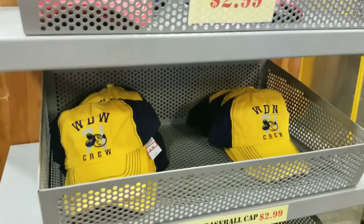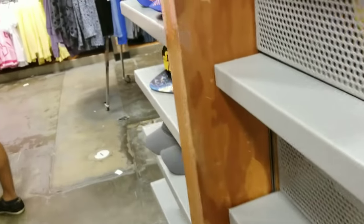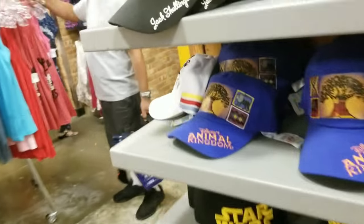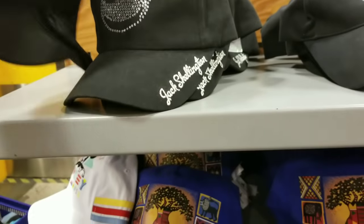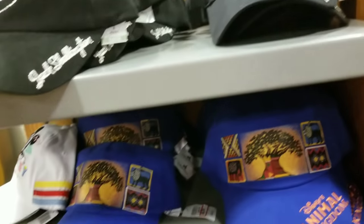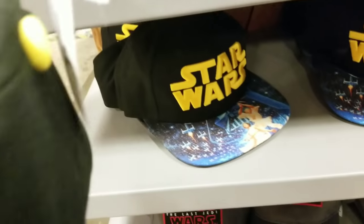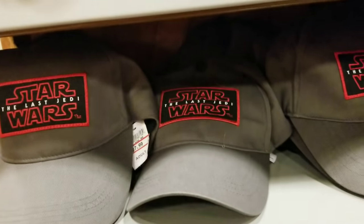A few hats left for just $2.99. I'm coming over here. They don't have many hats in general right now. They have the Jack Skellington one, which I have no idea about, I'm gonna be honest with you. This one's $8.99. Star Wars is $9.99. So these are a little bit more expensive over here because I don't see a sign making them cheaper. So yeah, that's all the hats they have.